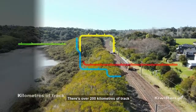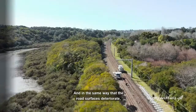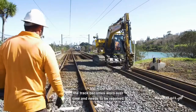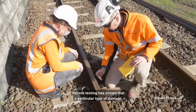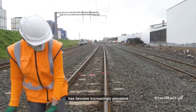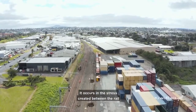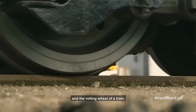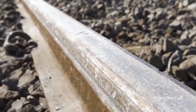There's over 200 kilometres of track between Swanson and Pukekohe, and in the same way that the road surfaces deteriorate, the track becomes worn over time and needs to be repaired. Recent testing has shown that a particular type of damage, rolling contact fatigue, has become increasingly prevalent on the Auckland Metro Rail Network. It occurs when the stress created between the rail and the rolling wheel of a train causes minor cracks to develop, and those cracks then grow.